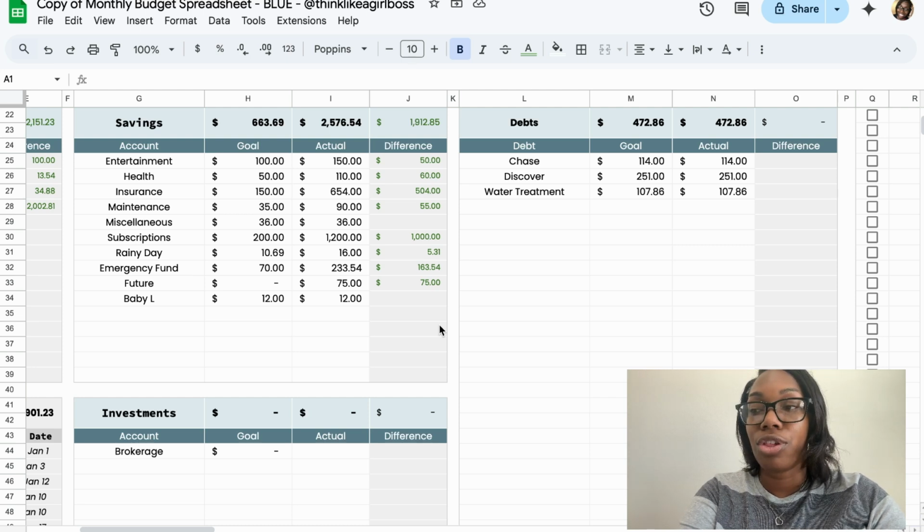And I'm so happy for us because I love when we have extra money and I can see the gains that we are making with that extra money. Next, we had our debts.